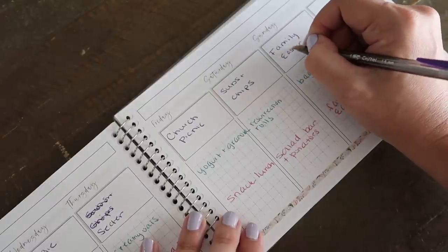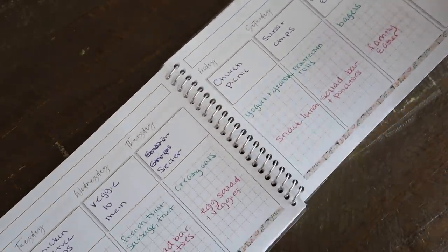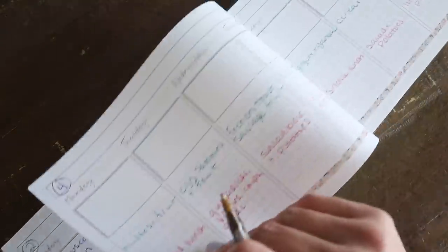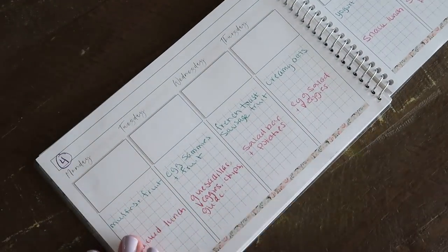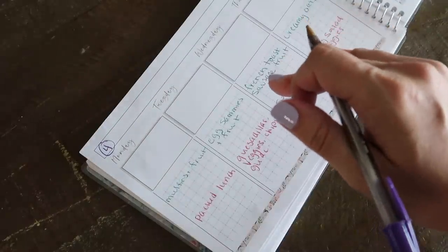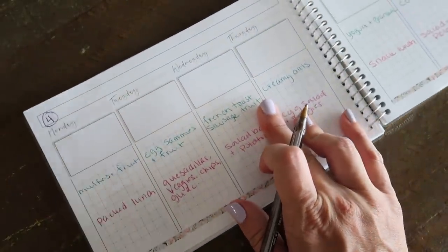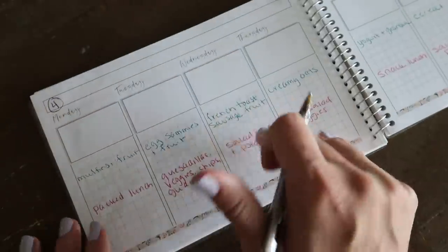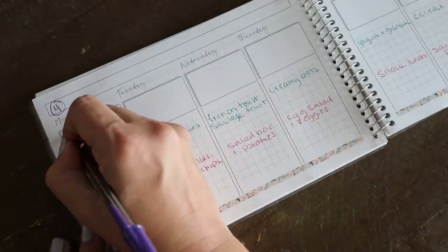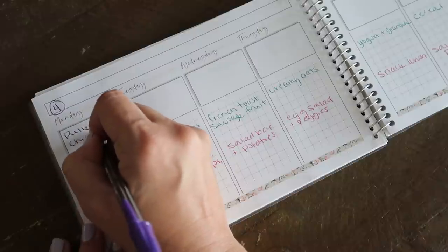Friday, our church is having a picnic in the park for Easter and for Good Friday services, so we're going to be going to the church picnic. Saturday, I thought we'd keep it simple with subs and chips, and then Sunday, we will be having Easter late lunch, early dinner with the family. I'm actually not hosting this year, so I'll just be bringing a Hawaiian roll recipe.